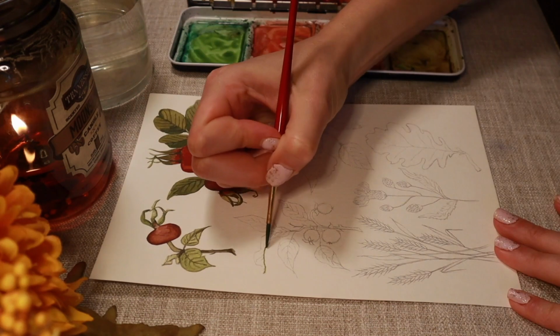It's so cute. So I am here in my art studio and I'm gonna be continuing the rosehip painting that I started. I'm really loving how this one's turning out. I'm just gonna paint for a little bit and I'm excited to be working on this today.